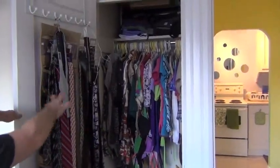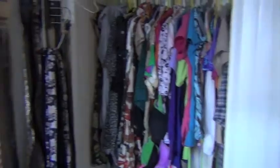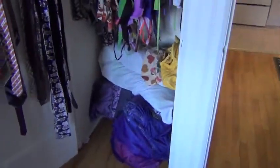So Dannik has a lot of her scrubs and work clothes and also some dresses and things like that in there. Yeah, this is most of my clothes in here. We also have some of my ties and different things and belts and things, and we have some extra blankets down there.